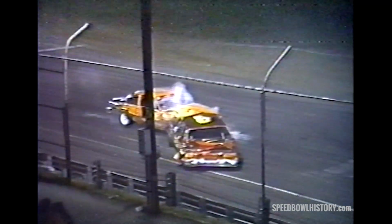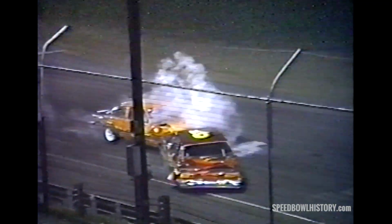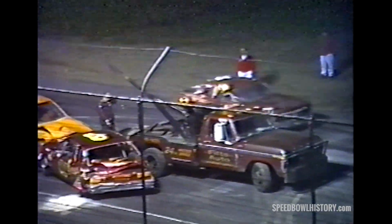Yellow is back out. We've got problems on the front straightaway. John Faulkner in the 03 car, and the 63 of Jeff Cook making some heavy contact. That may not be the answer as we see the pit auto backing in to hook up to the front of John Faulkner's 03 car.